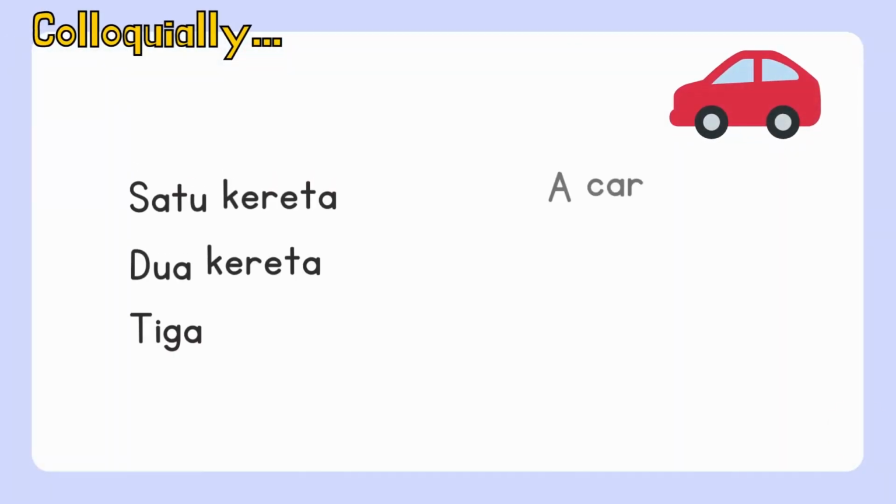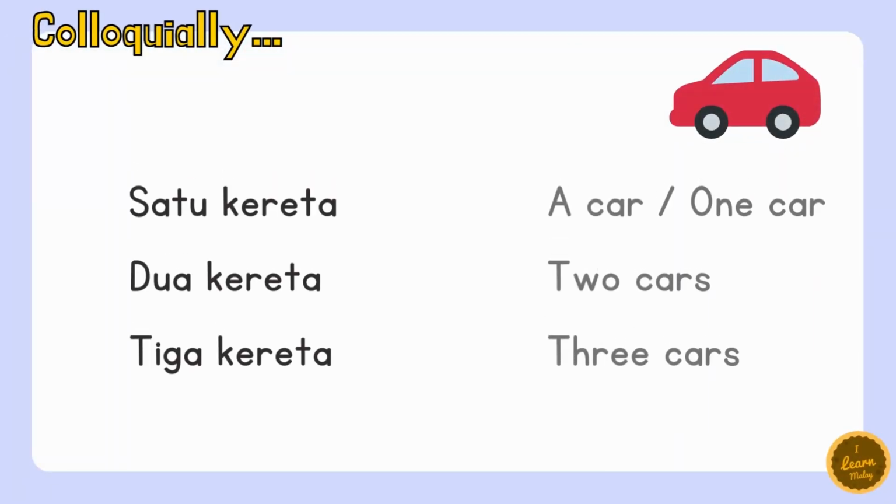Of course, if you don't want to insert the penjodoh bilangan in your phrase or sentence, that would be okay as well, colloquially. But you will not sound as fluent as a Malay speaker. For example, satu kereta, a car or one car. Dua kereta, two cars. Tiga kereta, three cars.